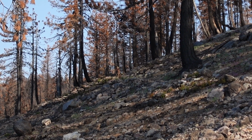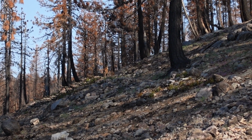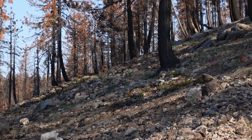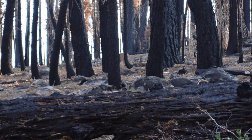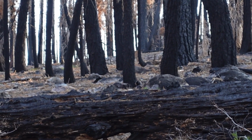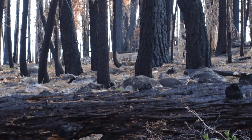There's another mother with twins right in the middle of the trail. Don't know how close I can get. See if I can get a better shot further up. Oh, they're off trailing up to the right now. I don't think I can get any closer. They keep scrambling ahead. Oh well.